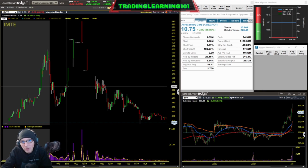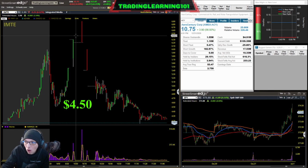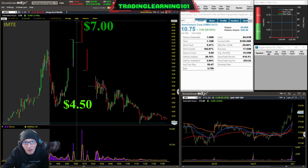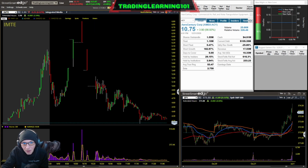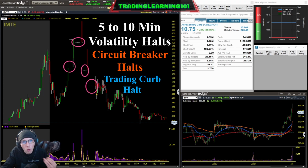So IMTE here gets a run up from $4.50 all the way up to a high of almost $7. But you see, they didn't halt the stock for hours at a time. What they kept doing was they kept halting the stock for 5 minutes and then reopening the stock. They're called volatility halts. The Nasdaq is notorious for having volatility halts.